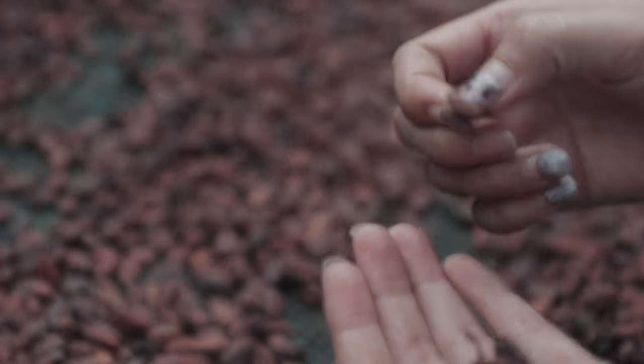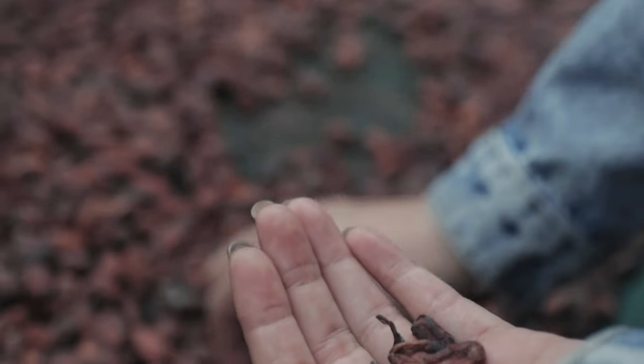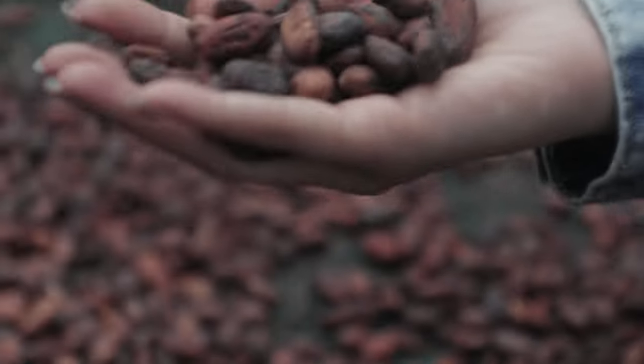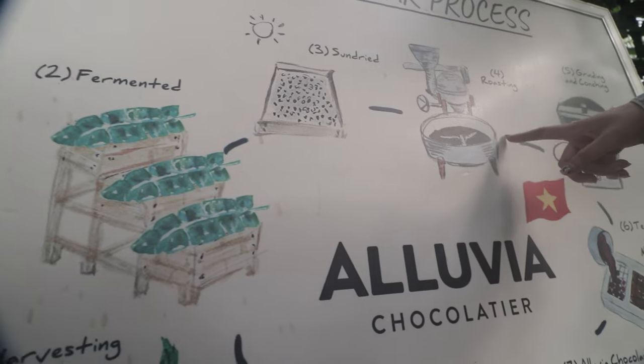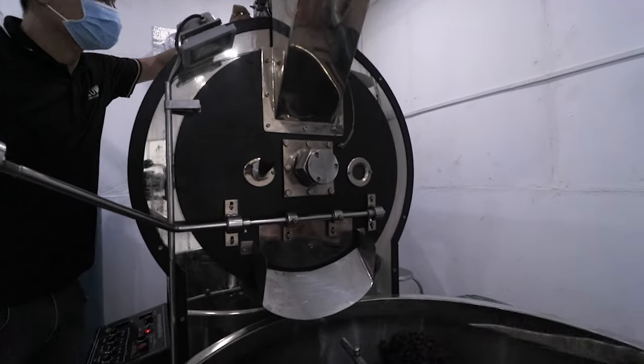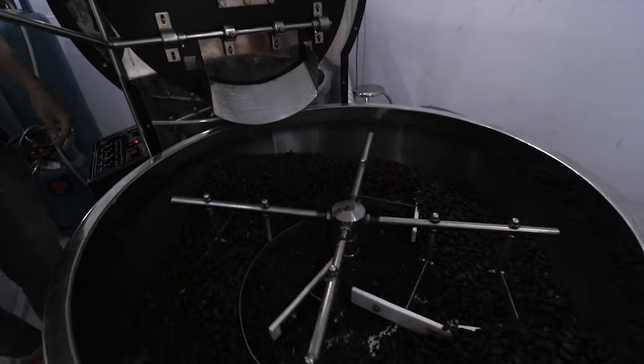Since in the area, when they don't have the currency, they use these as a currency. Really? So once the whole drying process is complete, it is then moved into the roasting period where they'll go through all the machines to make it into the chocolate that you'll eventually know.